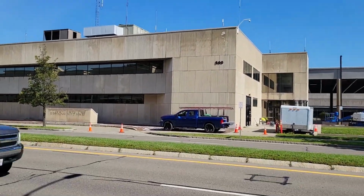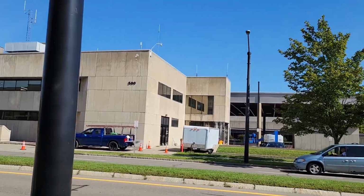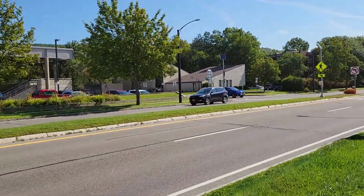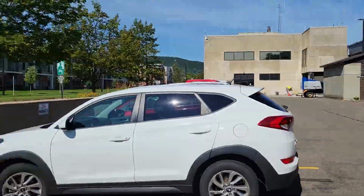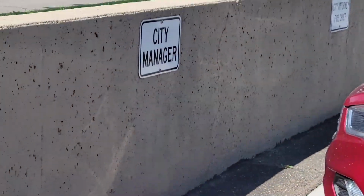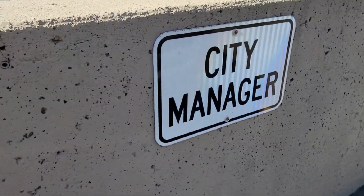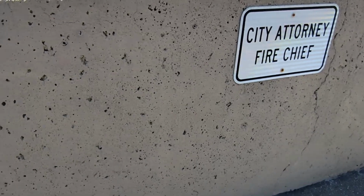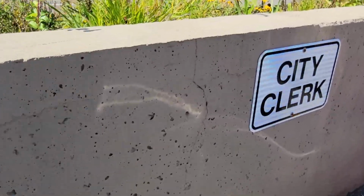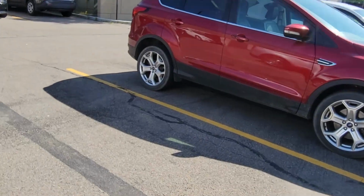This city hall also houses the police department, which parks their cruisers over in this parking lot. So let's see how they do. We're gonna take a look at the police cruisers first. It might take me a few minutes to get across the road, so I'll come back when we're there. All right, we finally made it across the street. Looks like they have two city managers here. Got assigned parking spots for them. The city attorney and the fire chief. City clerk. That's good. We'll be able to do our FOIL request. Parks and Recreation Director. But let's come over here and take a look at a couple of the cruisers.